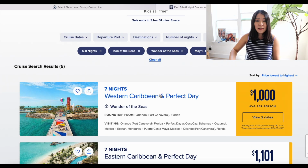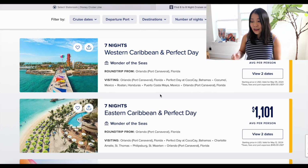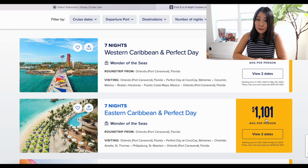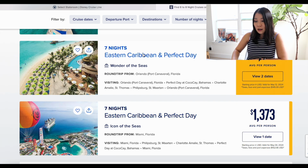Starting price, it seems like a little bit cheaper. However, I do want to caution you that this is $1,000 per person. It's not for two. Disney, they just tell you for two. Most of the staterooms you have to book for two. There are some cruises that have limited single person rooms, but on most cruise ships you have to pay for both. So let's take a look at the Wonder of the Seas.